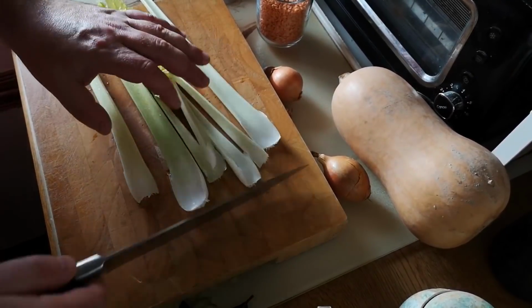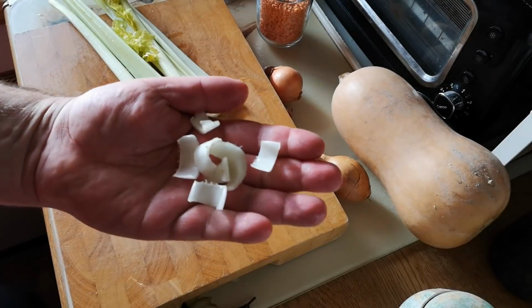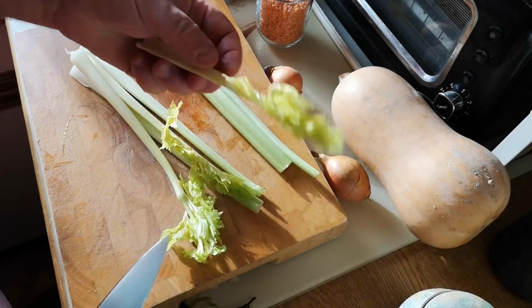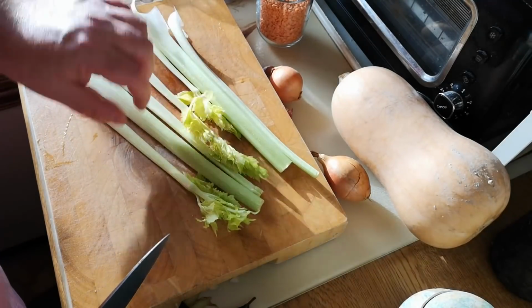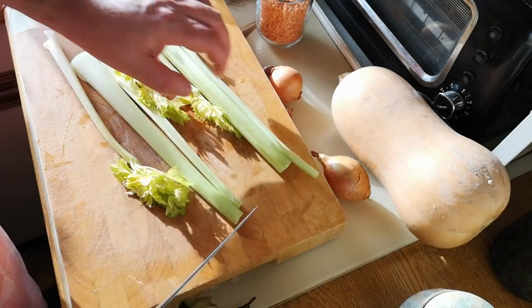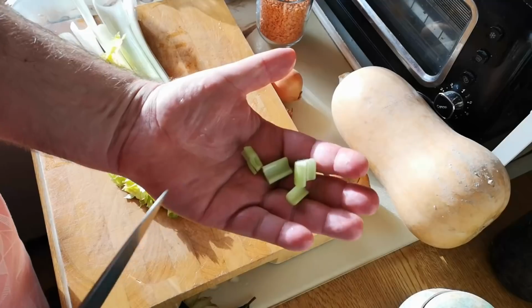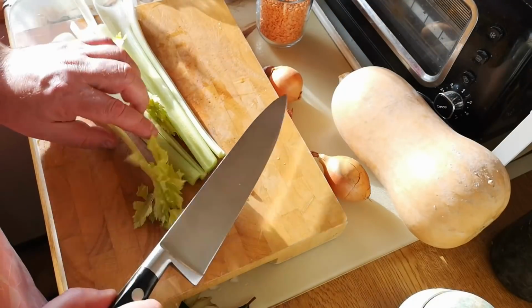Celery, I've just given it a little wash, and we'll just give a trim at that end. Those bits can go in the stock pot, and then at the other end, well, things like that. Those celery leaves are quite edible. It's only on the bigger stems that they tend to be a bit tough. So I'm going to trim off those bits, and again, in the stock pot. These leaves, perfectly edible, I'm going to keep them.